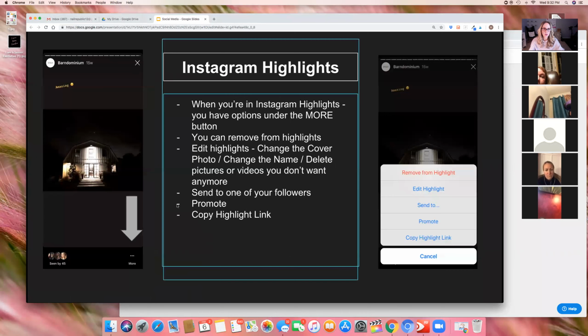So let me just show you. When you're in Instagram highlights, you have options underneath the more button right here. You can either remove from the highlights, or edit the highlight, meaning you can change the cover photo, change the name, or delete pictures or videos that you don't want anymore. Then you can send it to one of your followers, you can promote it, and you can copy the highlighted link.